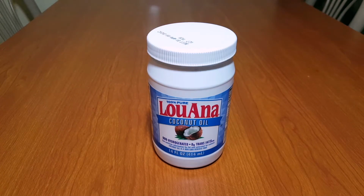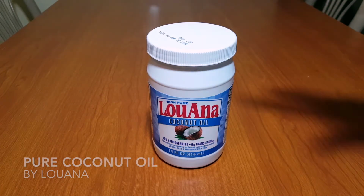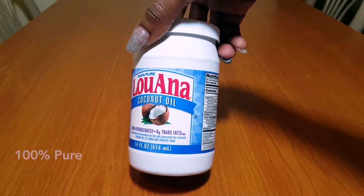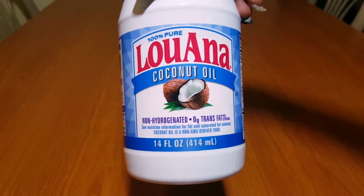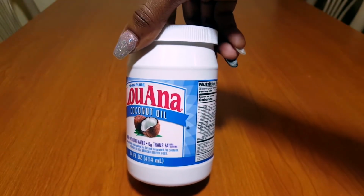I wanted to come on here and share a product that is a staple in our household, and that is the LouAna coconut oil. It's 100% pure, non-hydrogenated, 0 grams of trans fat, and it comes in a 14-ounce plastic jar here.